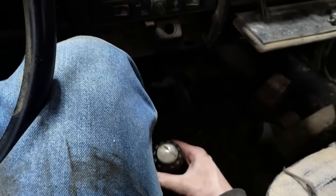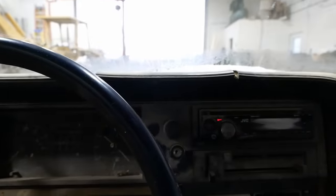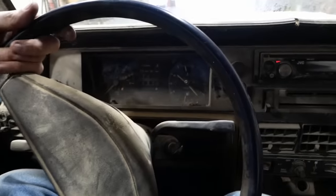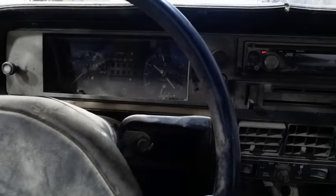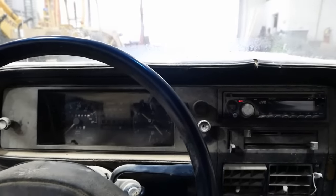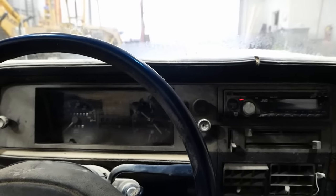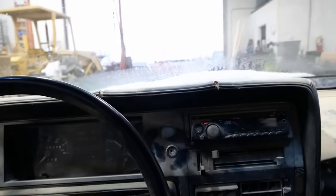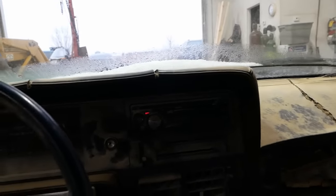There's vague and then there's this shifter. All right, let's go. Does it have any brakes? I don't know. Oh, we got no steering. Well, that could be a problem. Steering is locked up. I know it doesn't have power steering, I don't think. Got brakes? No, of course not. We have no brakes. No brakes at all. All right, well, let's go for a drive.